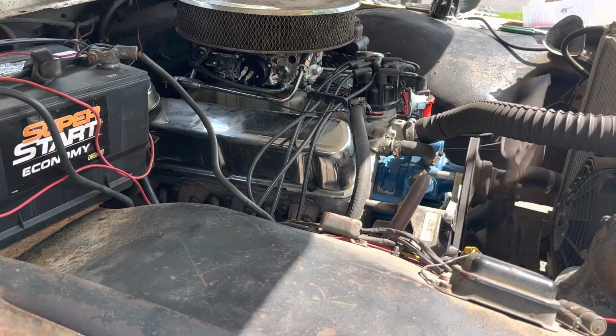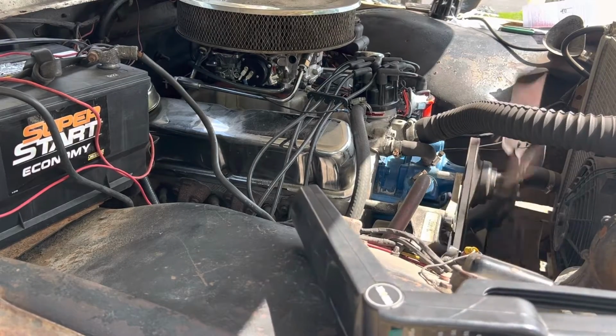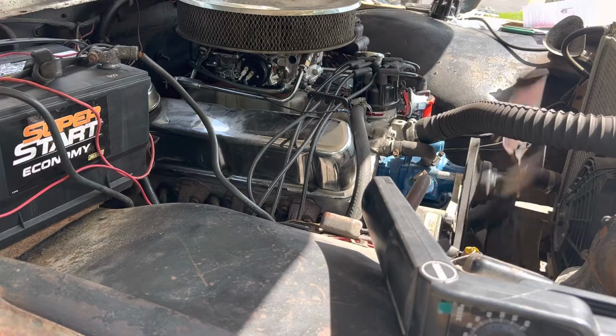Alright, you're on the other side of the motor now. I'm going to throw a timing light on this and just get a rough idea where we're at. I'm less concerned typically with what the timing light says than how the motor's actually running. I just checked the vacuum gauge in the cab, because I do have one mounted underneath the dash.